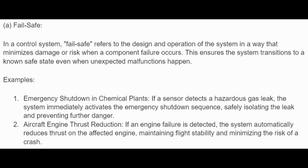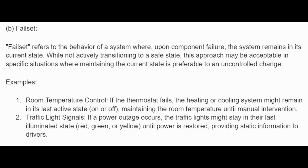If a sensor detects a hazardous gas leak, the system immediately activates the emergency shutdown sequence, safely isolating the leak and preventing further danger. 2. Aircraft engine thrust reduction. If an engine failure is detected, the system automatically reduces thrust on the affected engine, maintaining flight stability and minimizing the risk of a crash.